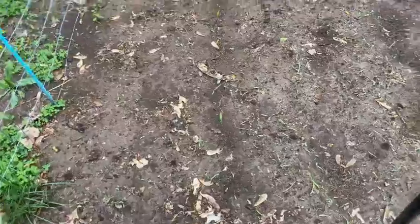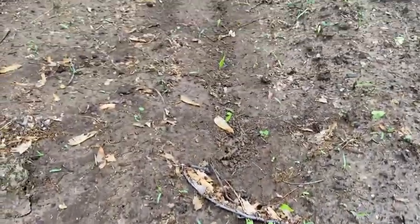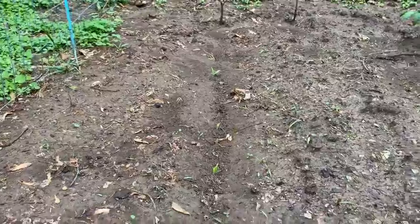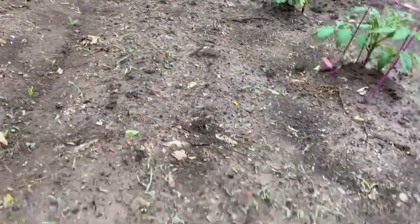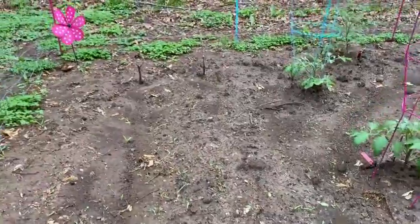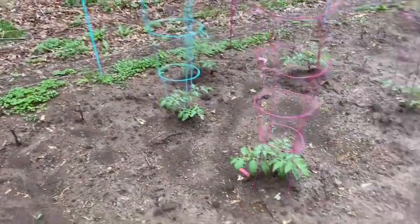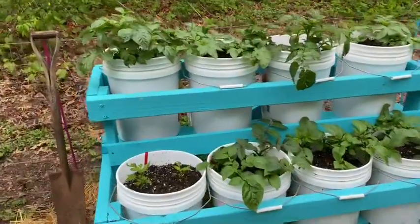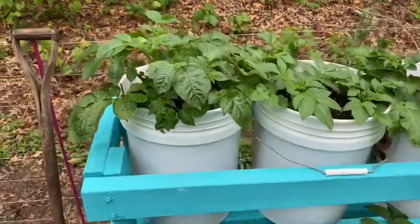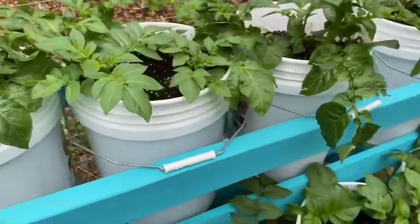And my corn. I have a couple little baby corns coming up. The second row is struggling. I don't see anybody in that one. But my first row will give me at least like 4 ears. My potatoes have exploded. I'm so pleased with their progress.